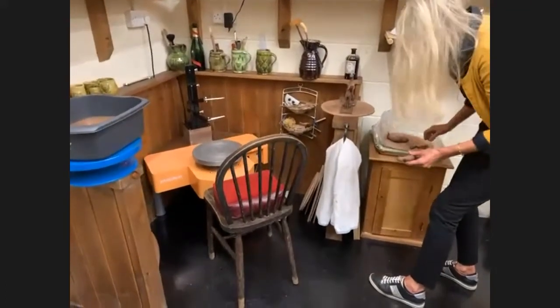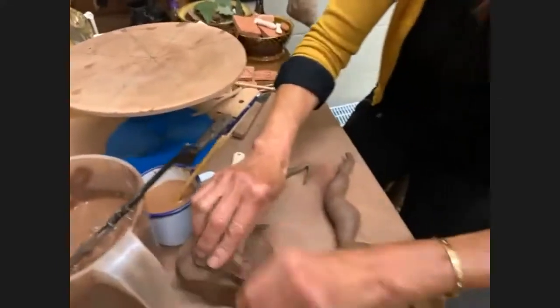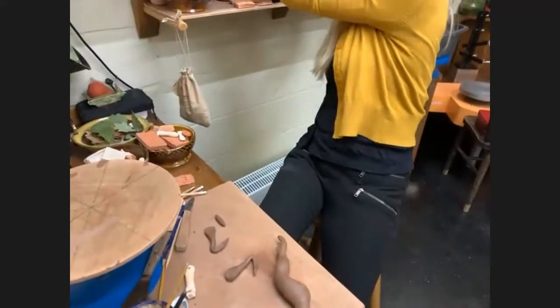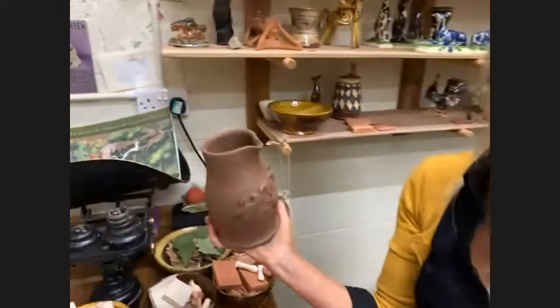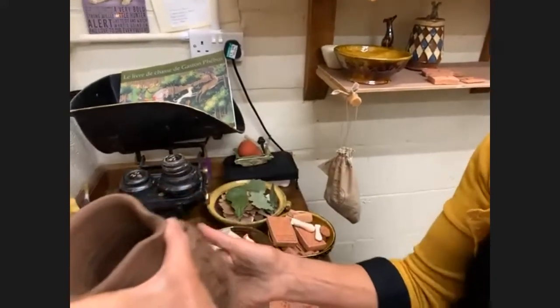So we're moving on to the handle on the jug, and this is going to be tricky. So again, let's just get his ears on. Make him look a bit like the dog, and he's going. This is one I made earlier, and it's a hair sprig that I took off a figure of a hare that I made. So that's kind of the halfway house.